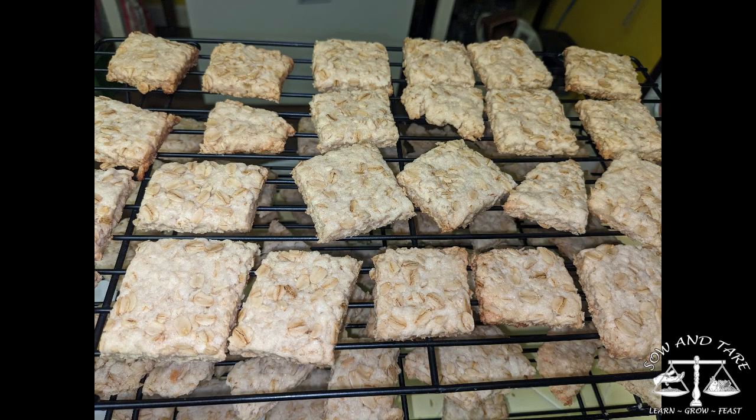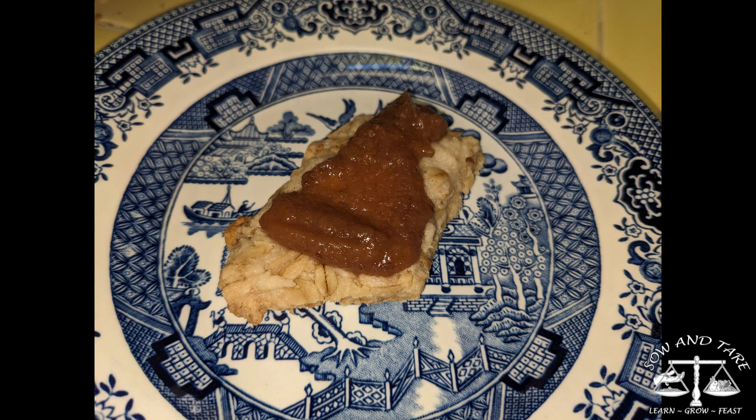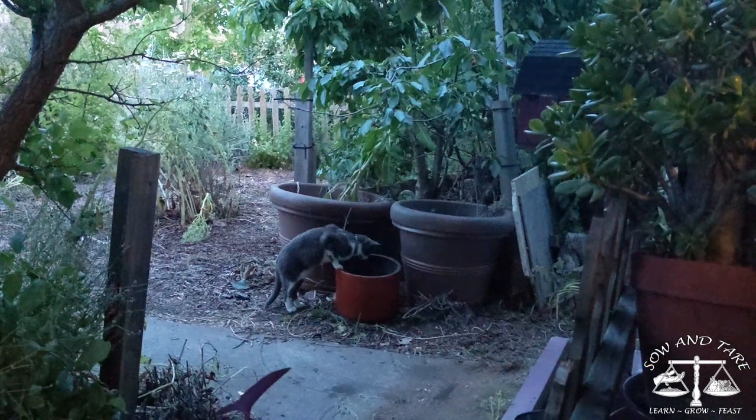Katrina's Kits Cook With Me Live was super early this month. We made Scottish oat cakes. They are made to be served with jelly, jam or preserves, and this is pear butter on it. Mmm, good.